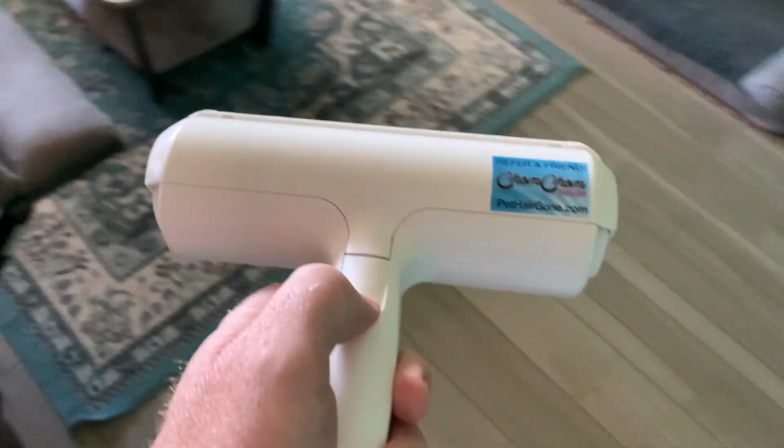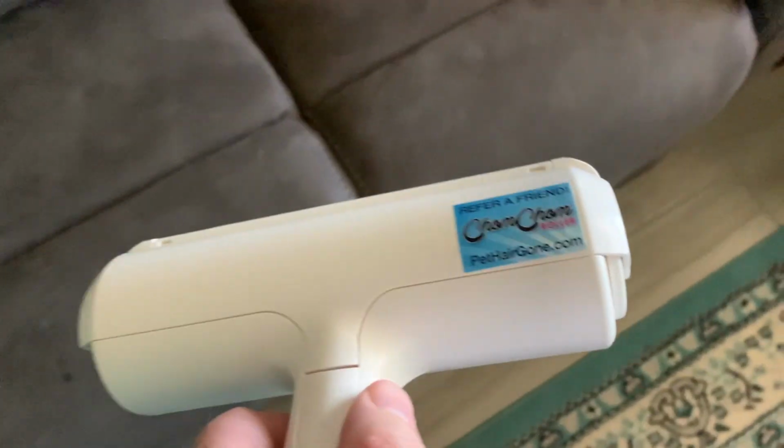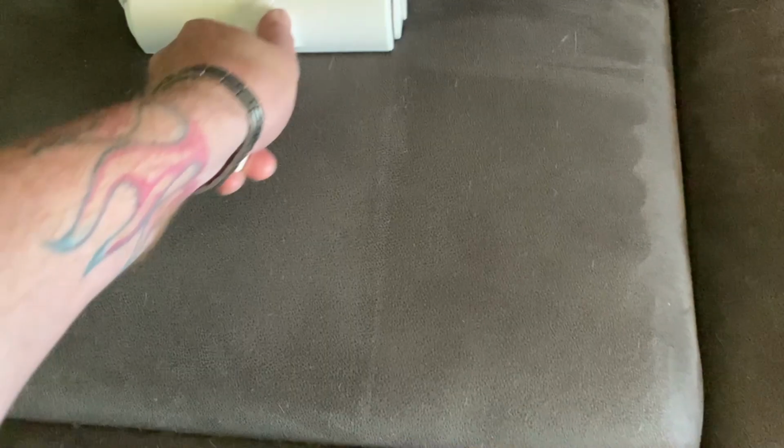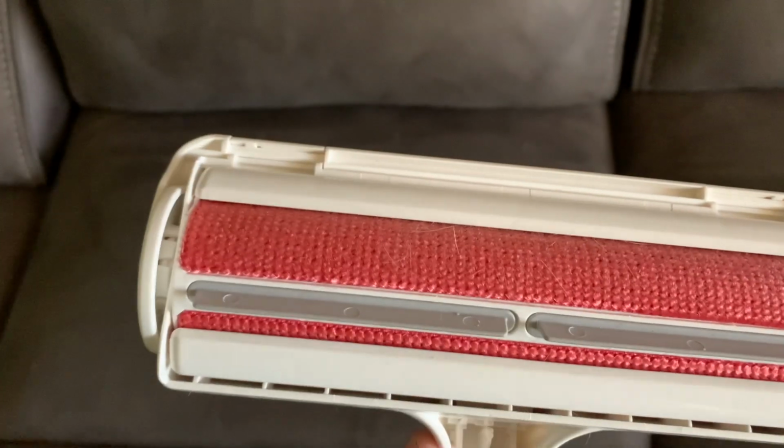Okay, so if you're anything like me, you have a dog who likes to get up on the couch, unfortunately, even though you tell him not to, but you need to have a way to clean it. And you can see, look at that. One of these right here helps with getting the hair off the couch. Those stubborn hairs that just don't want to come off, right? So, you know, you can vacuum it, or you can get one of these. There you go. You can see.